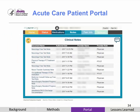One of the newest features of the portal is access to the clinical notes. And here patients can get access to not just their current notes, but notes from previous hospitalizations as well. And as you can see, these are patients' notes in real time. And what we did here was we employed a mixed method approach, including patient surveys, system usage logs, and qualitative interviews to describe patient perspectives on receiving their clinical notes.